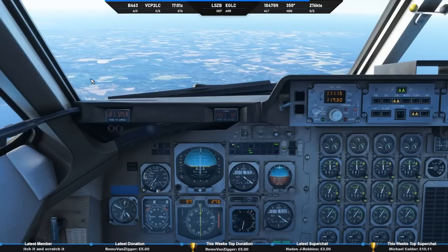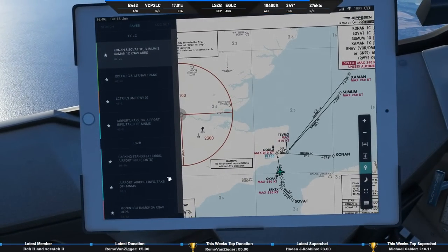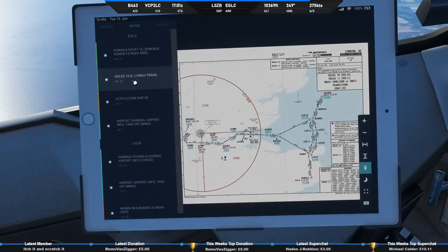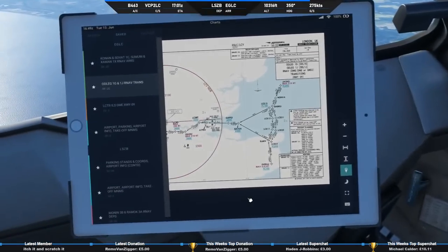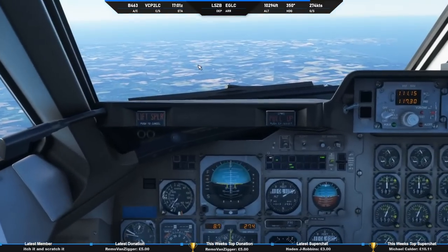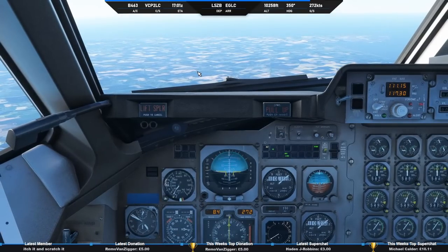So, about 220 we're going to maintain. And we're going to go Godloo onto the transition chart now. So from Godloo, we're going to route to Elmiv. Max 210. I'm just going to do 220, guys. We did it. Nice CDA.